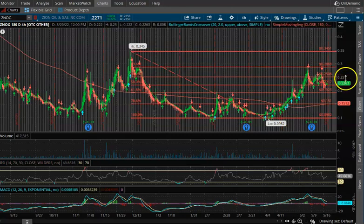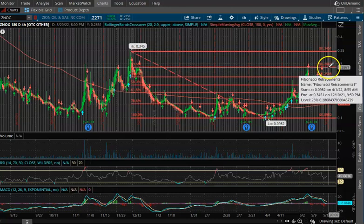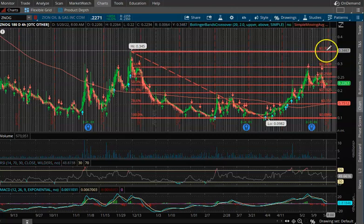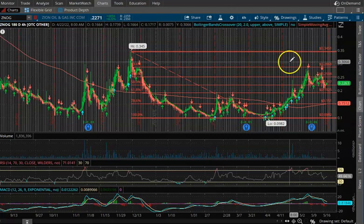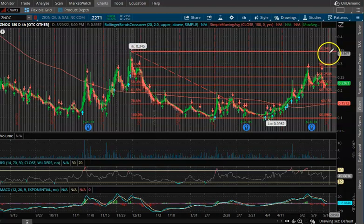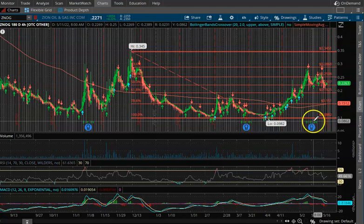So I'd love to see us continue to move higher and test that 28-cent mark, or maybe bust through there and then get to 30 and try to get above 34.5, or even if we get rejected at 34.5, it kind of sets us up for a little pullback and then spring to the top. So we'll have to just kind of wait and see what happens from here.